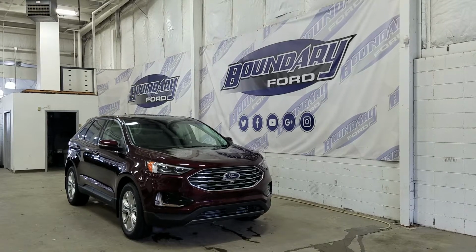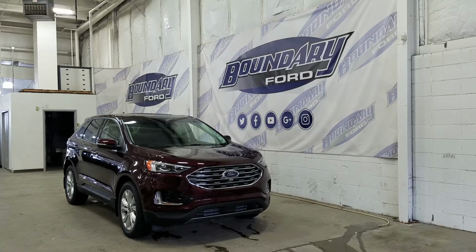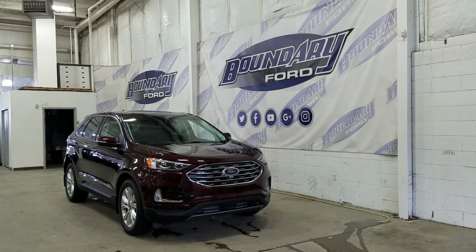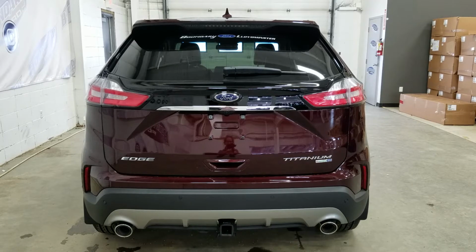Over at the side, we have our 19-inch aluminum wheels wrapped in all-season tires. We also have color match mirror caps and door handles. At the rear, we have privacy tinted windows, and up top, we have a beautiful twin panel moonroof. This Ford Edge also comes with remote start. At the rear, we have reverse sensors paired to a backup camera, as well as a trailer tow package.